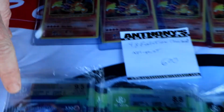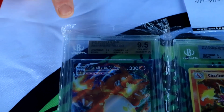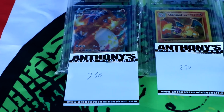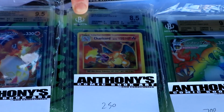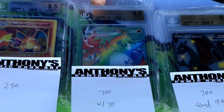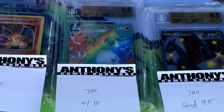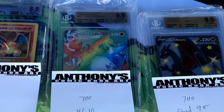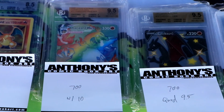Then we come over here, and we have some graded cards. This is really nice. It's the Darkness Ablaze Charizard, BGS 9.5. We have that marked for $250. Then we have one of these that are graded 8.5. We have that for $250. Then you come over here, you have the VMAX Rainbow Rare Charizard with the 10, which is pristine as far as the condition goes. They give all the little subgrades over here: centering, edges, surface, and corners. So they give a little subgrade for each one of those. So this one got a Gem Mint Perfect 9.5 grade.